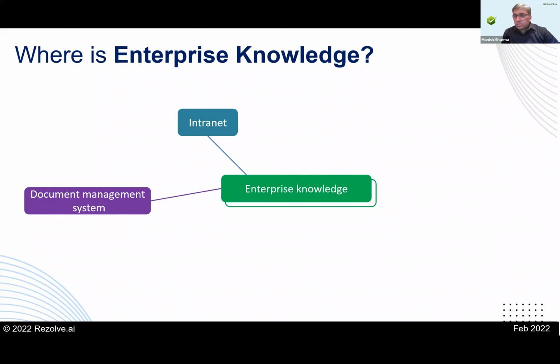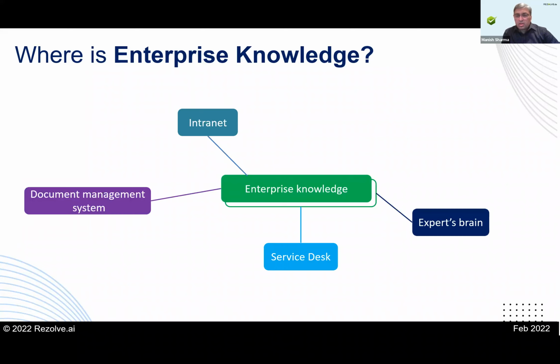It's sitting in some document management system somewhere. It is sitting in some service desk, maybe. It is sitting in some expert's brain, most likely. And then it might be sitting in some other, unexpected locations. It's almost like saying, it is sitting in a place where you'll not expect it to sit, right?